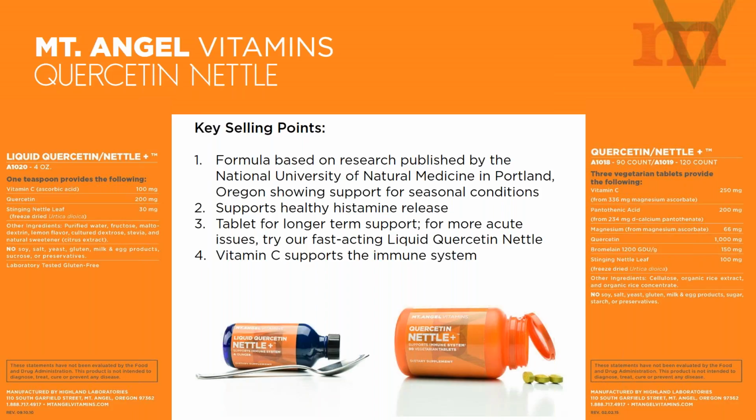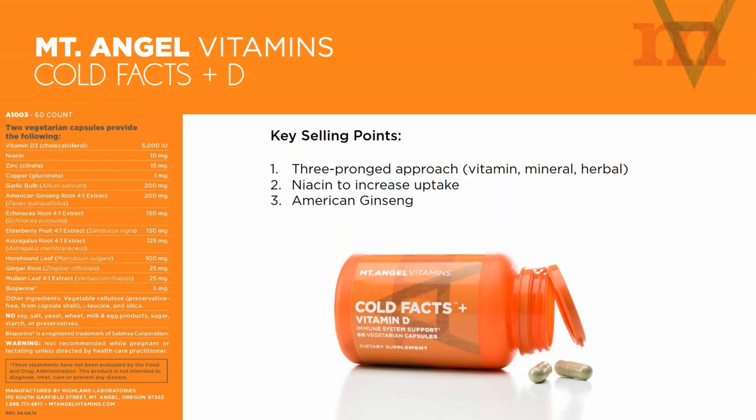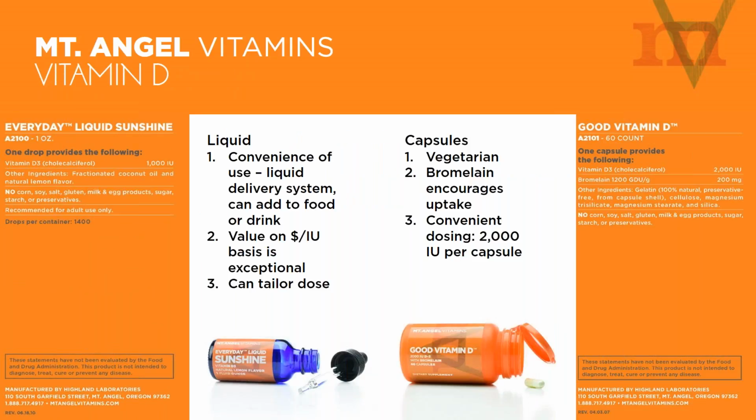Great. The last question would be, can you take any of these products together? For example, quercetin nettle with Coldfax. Absolutely, you can. The two products actually will complement each other. The only time I would hesitate to start taking products together at the same time would be when we go over to the vitamin D products.